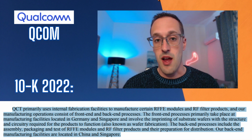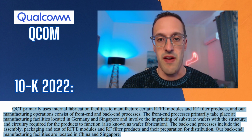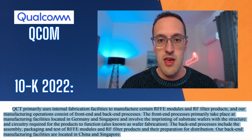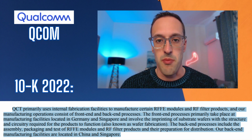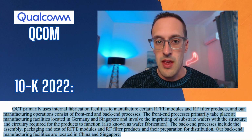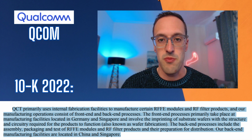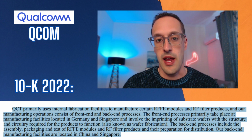Qualcomm CDMA Technologies primarily uses internal fabrication facilities to manufacture certain RFFE modules and RF filter products. And our manufacturing operations consist of front end and back end processes. Front end processes primarily take place at facilities in Germany and Singapore. And then the back end processes include assembly, packaging, and test of RFFE modules and RF filter products. These are located in China and Singapore.